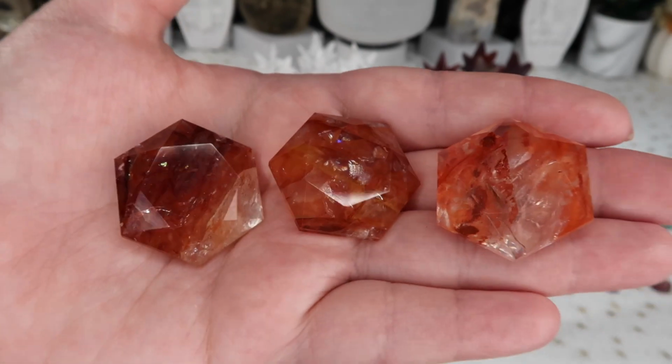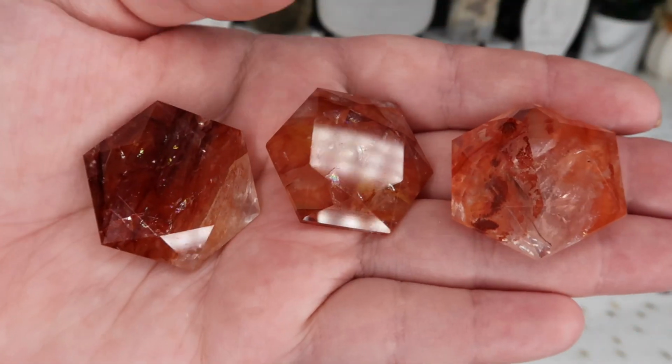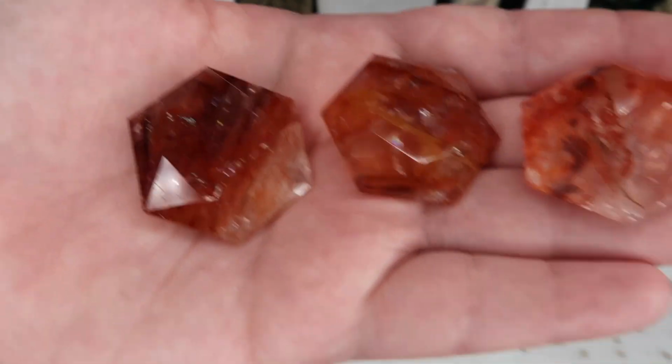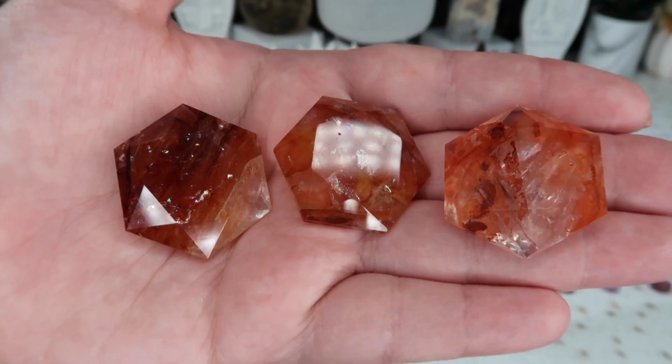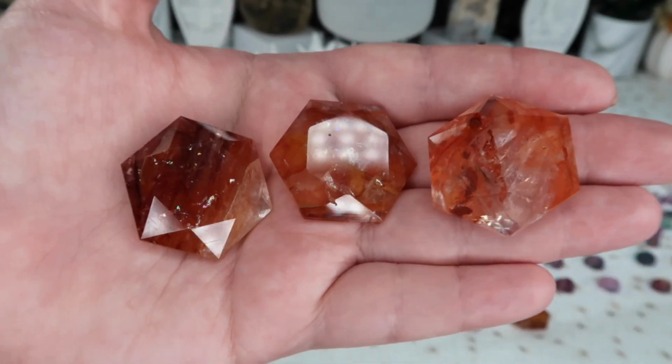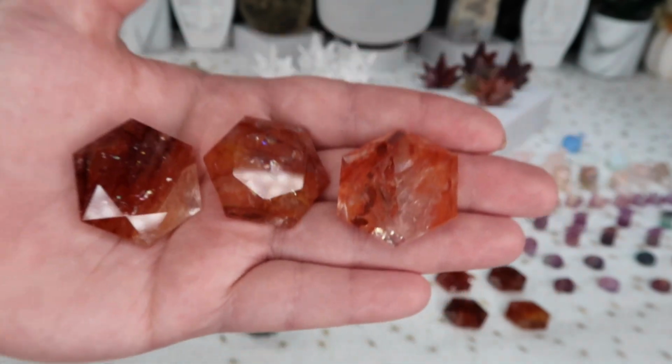A lot of them have some really nice rainbows, and because they are in the hexagon shape, they are a bit more like a faceted gem. If you guys have seen the diamonds that I've had and the citrine faceted items, this is a little bit similar in a hexagon shape. And again, the quality on these is really, really nice.